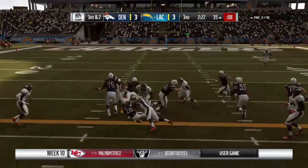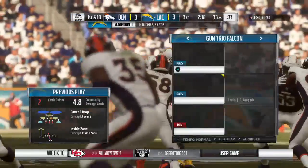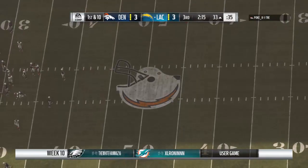They'll try and run it. Here's Gordon, and he's able to get it to the 33. Good enough for a 1st down. Just a gain of a couple, but good enough to keep the drive rolling.